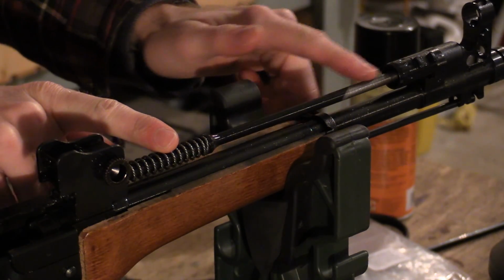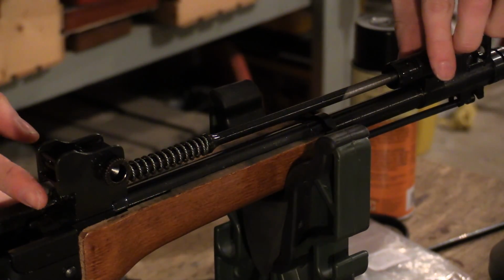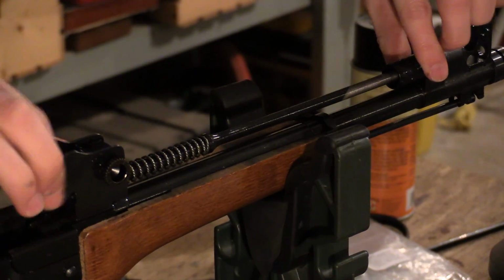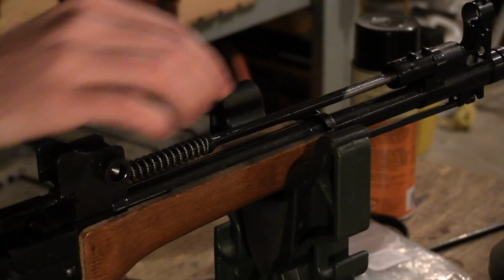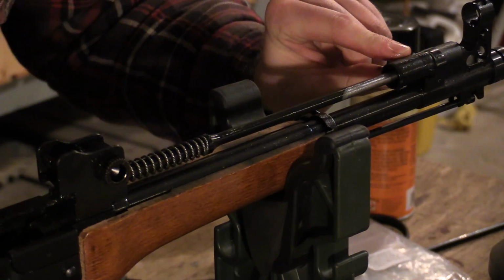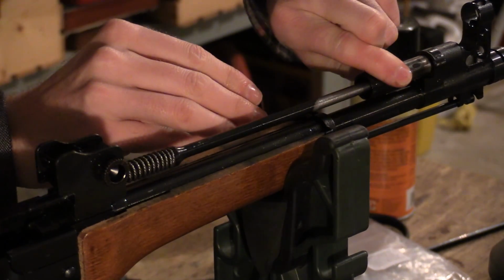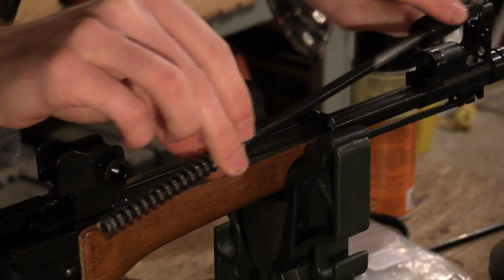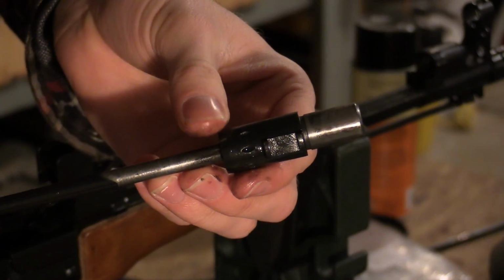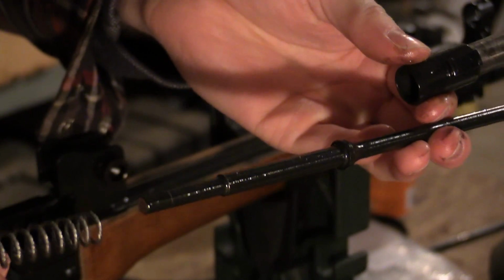To remove the piston rod and the piston cup, rather than trying to pull the piston out of the cup, what you actually want to do is move the whole unit back. Oh, I forgot to mention, you want to spin the adjustment knob here to the number 2 position, and then move the whole unit back, and that will give you enough clearance to lift the front end out, and then the whole unit just slides out like so. And once it's slid out, this just comes right off, as well as your spring.